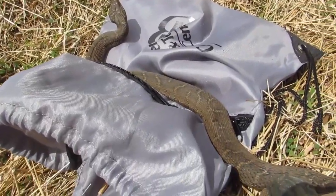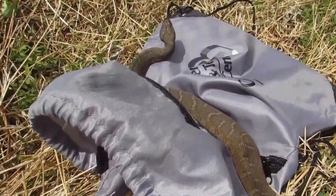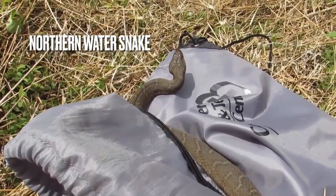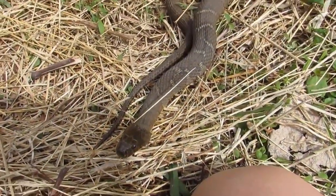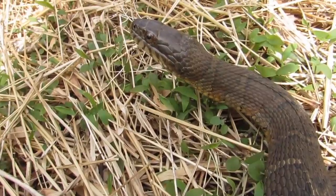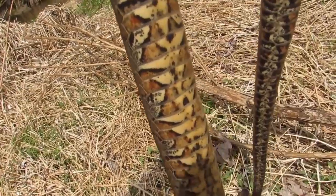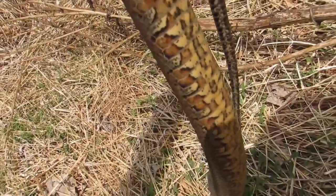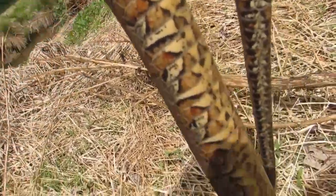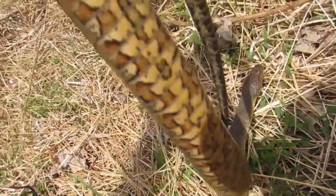Right here, crawling on my bag, is the first snake that I've caught with my broken arm. And this is a northern water snake. Alright, here's another look at this northern water snake now that he's a bit more calmed down. Now, as you can see, he's a plain gray color for the most part, but he does have a little bit of patterning. Take a look at that. They have a really cool looking belly pattern as well. This one has a lot of yellow and little spots and splotches.